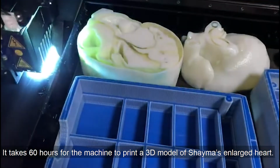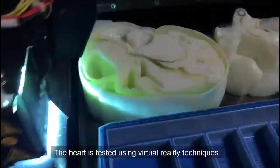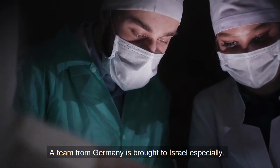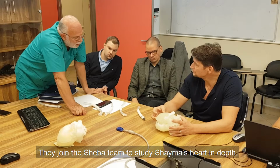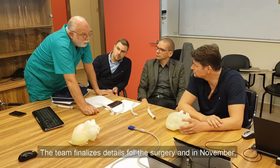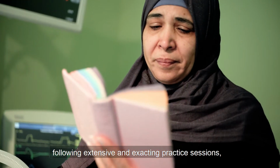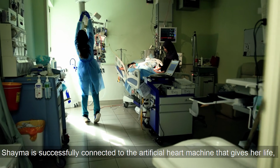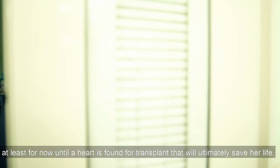It takes 60 hours for the machine to print a 3D model of Shema's enlarged heart. The heart is tested using virtual reality techniques. A team from Germany is brought to Israel especially. They join the Sheba team to study Shema's heart in depth. The team finalizes details for the surgery, and in November, following extensive and exacting practice sessions, Shema is successfully connected to the artificial heart machine that gives her life, at least for now, until a heart is found for transplant that will ultimately save her life.